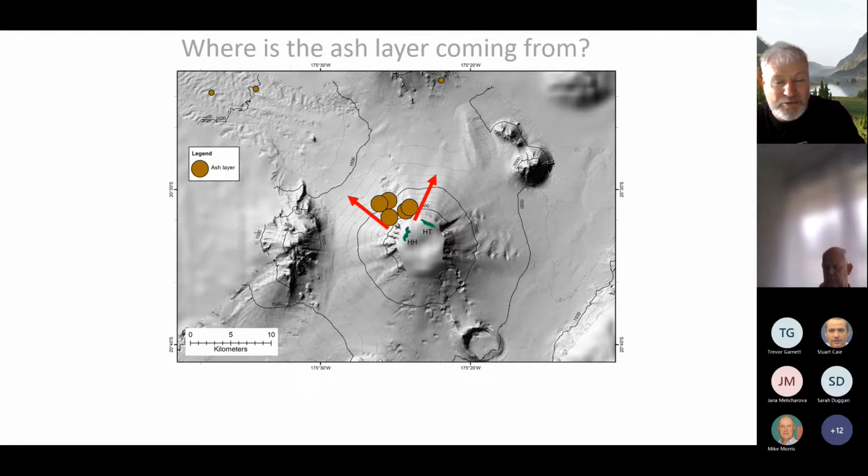Again, this tells us that whatever the source of this ash is, and remember, this is not ash from the January 15th eruption because that's too shallow for that, something else is generating ash or glass. And we know from this that it's actually coming from the surface, from the volcano summit itself.